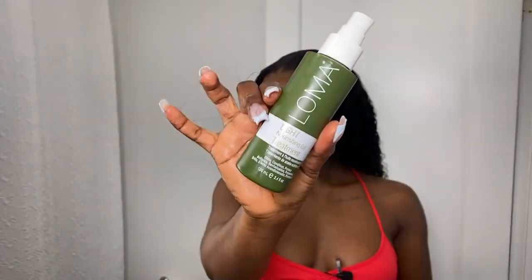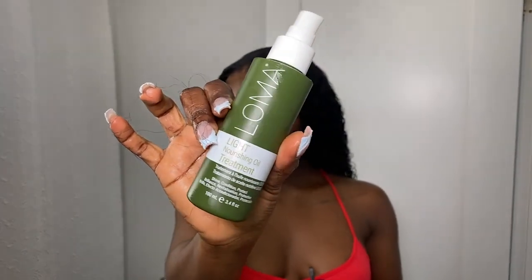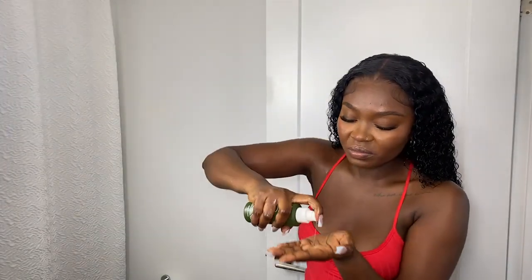And then I'm gonna use some of my Loma oil. I use this in almost all my hairs just to give it a little bit of shine. So I'm gonna take some and put that all over the hair as well. And I'm also gonna dry it a little bit myself. I would normally just let it air dry, but I really want to maintain the curls.